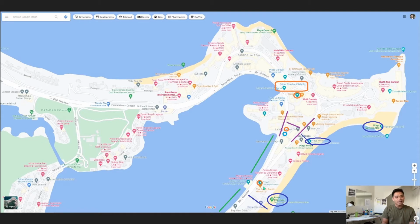For OXXO stores, there are two OXXO stores I found myself often visiting. The first is this one located down here, where you can see the OXXO beside it. The second is up here, closer to the nightclub, or the clubbing and restaurant area. And in this blue circle I've highlighted here is the lavanderia, the laundry store where you can bring your clothes to clean.